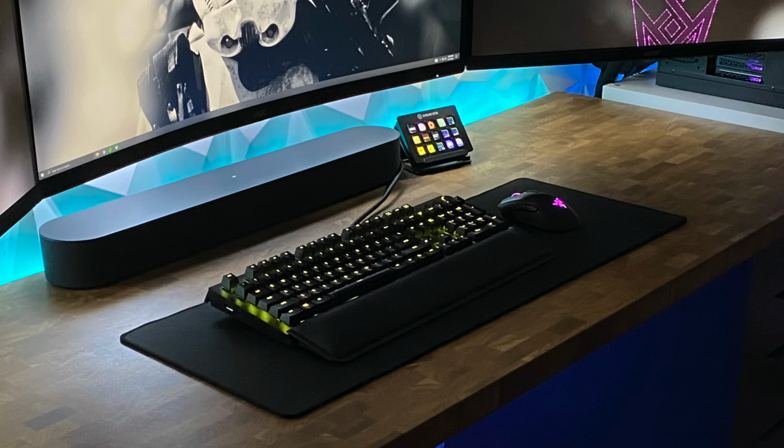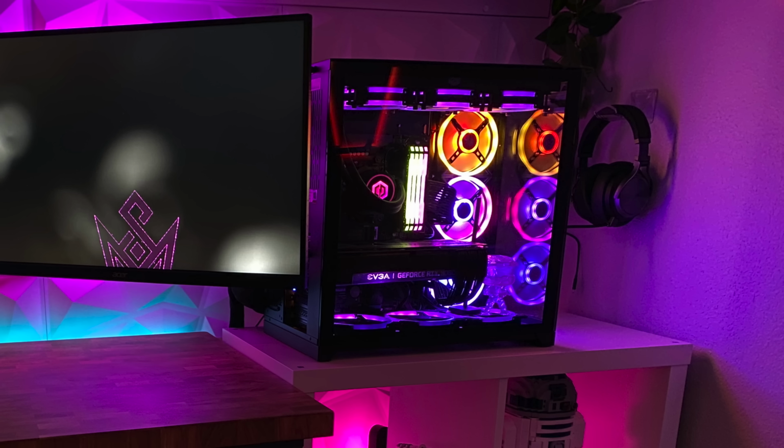Got an Elgato Stream Deck in the back, which is definitely a go-to accessory. And then also for audio, on the desktop is the Sonos Beam soundbar with the Corsair Virtuoso XT wireless gaming headset. You can see that mounted on the wall next to the PC.